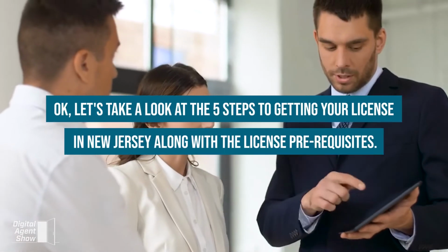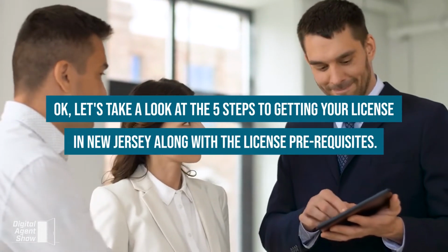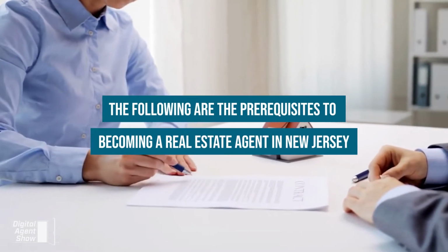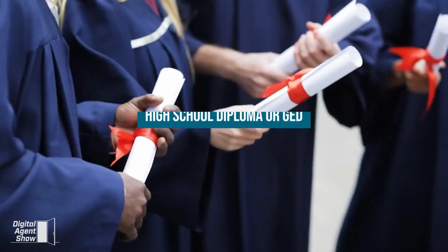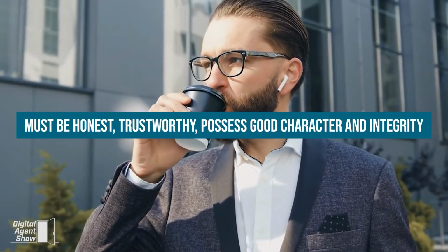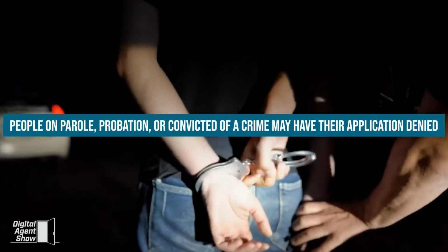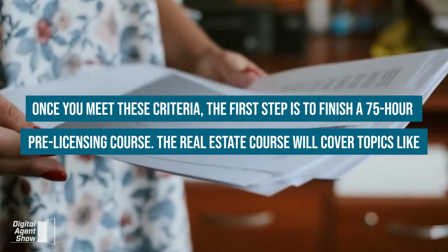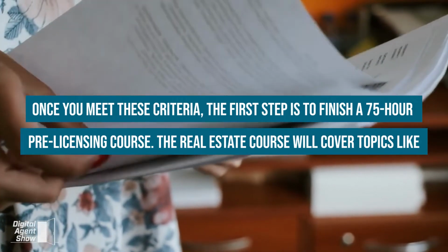Okay, let's take a look at the 5 steps to getting your license in New Jersey, along with the licensing prerequisites. The following are the prerequisites to becoming a real estate agent in New Jersey. Must be 18 years or older, high school diploma or GED, must be honest, trustworthy, possess good character and integrity. People on parole, probation, or convicted of a crime may have their application denied. Once you meet these criteria, the first step is to finish a 75-hour pre-licensing course.